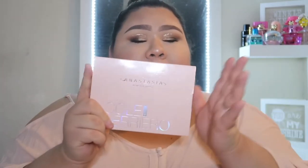So I'm really happy that this is back in stock. This is my holy grail. This is my favorite highlighter palette. There's no other highlighter palette out there that compares to this one for me, in my opinion. I love this palette.